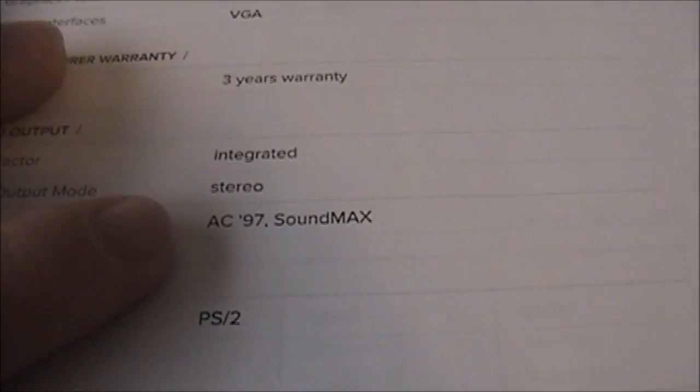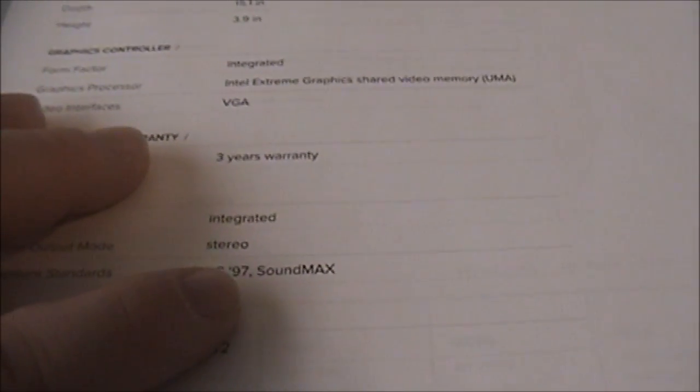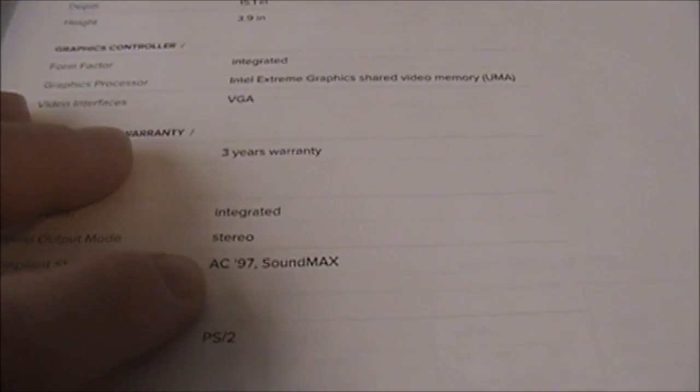It's actually the 845 chipset, so it uses the equivalent graphics. And the sound card in this is the AC97 SoundMax, which is a very capable card, even though it's not a surround sound or a high-definition audio card. It is actually still very capable.